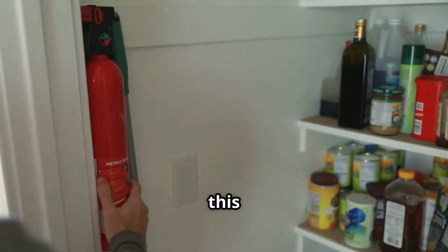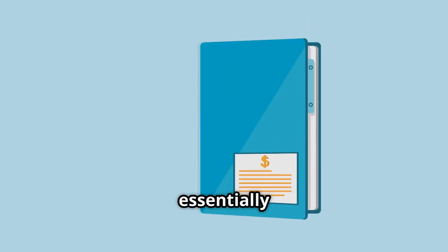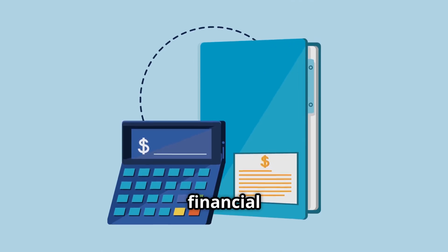Think of it like this. You wouldn't wait until your house was on fire to buy a fire extinguisher, right? That's essentially what having an emergency fund is all about. It's about being proactive, about having a plan in place before the financial storm hits.